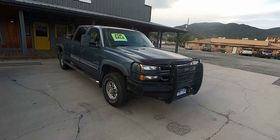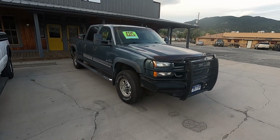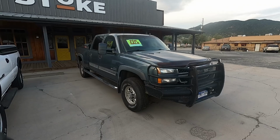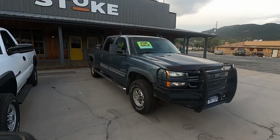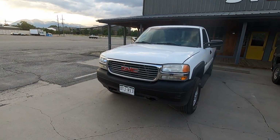They started the cat eye in 2003. Before then, they called it the bubble eye, and I'll put a picture of that up here. Personally, I do not like the cat eyes, but on this Duramax with the ranch hand bumper, I've grown to not mind it. I think the GMC front end looks better, in my opinion.